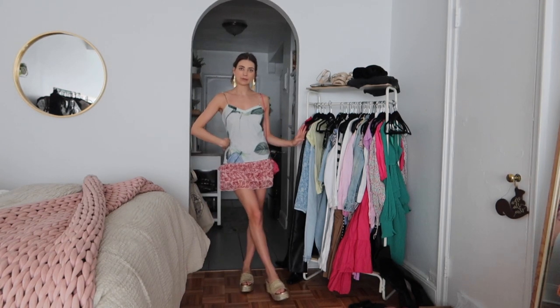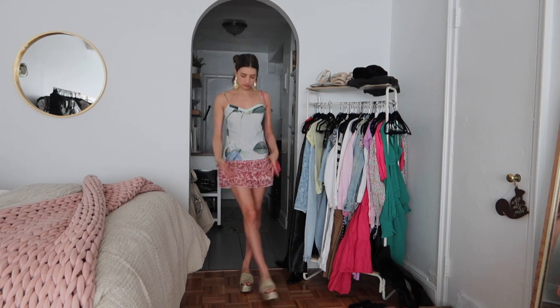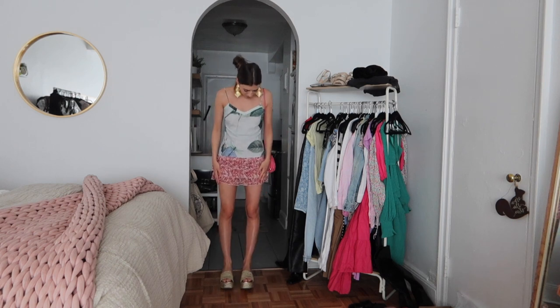A little print mix moment. And the colors, the tones, play well off each other, I think. Anyway, great find. I love this one.